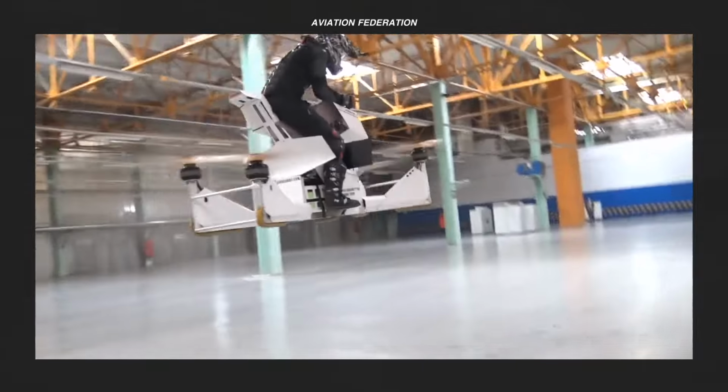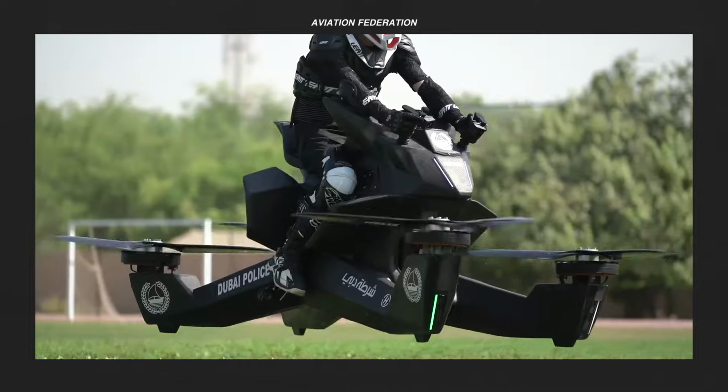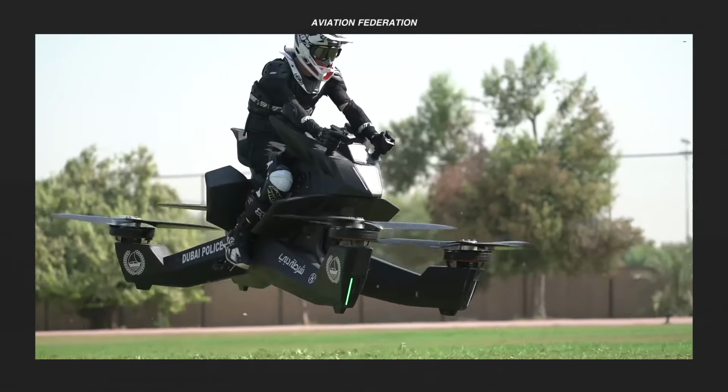Nowadays, electric vertical takeoff and landing technologies, or eVTOLs, are becoming a big part of the future of aerospace mobility. The most noticeable benefit of these types of aircraft is the low operating cost, as they are considerably less expensive to buy, fuel and maintain than conventional aircraft.